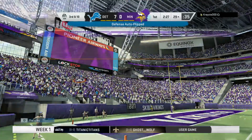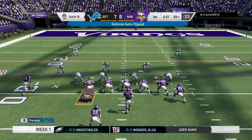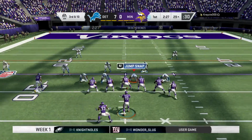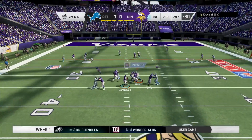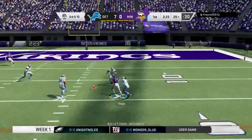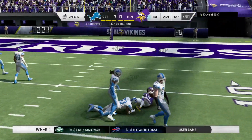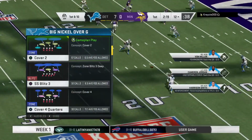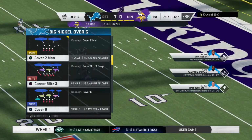Another throw on 2nd down, and this one incomplete as well. This offense was on the move. Now 2 straight incompletions have them looking at 3rd and 10. Garoppolo looks to throw, and he's able to find Diggs. And it's going to be another 1st down as they'll get him to the ground at the Lions' 12-yard line.